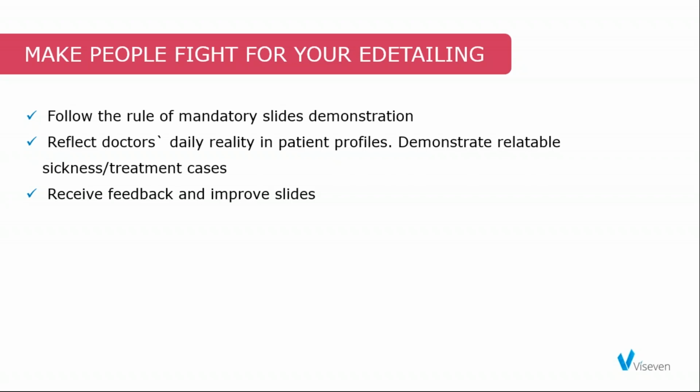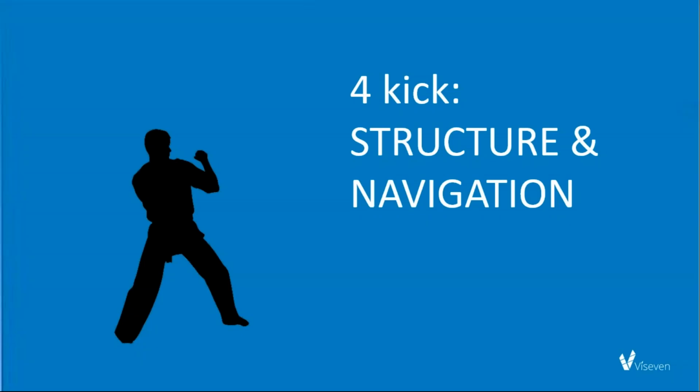Structure and navigation is the fourth tip. Without guidelines for simple and flexible navigation, a representative, after having spent a lot of time and effort to simply have a meeting with a healthcare professional, still has a high chance of leaving the doctor's office empty-handed. This might be the case not because your rep is an amateur, but because the eDetailing at hand turns out to be absolutely inflexible to their needs and the needs of their audience.